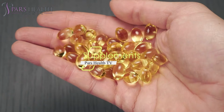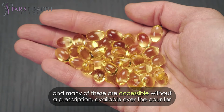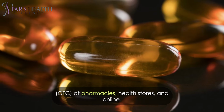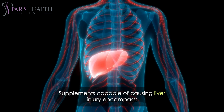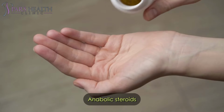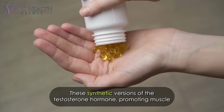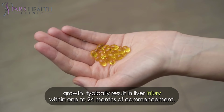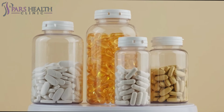Supplements. There are also supplements that have the potential to harm the liver, and many of these are accessible without a prescription, available over-the-counter, OTC, at pharmacies, health stores, and online. Supplements capable of causing liver injury encompass anabolic steroids. These synthetic versions of the testosterone hormone, promoting muscle growth, typically result in liver injury within 1 to 24 months of commencement.